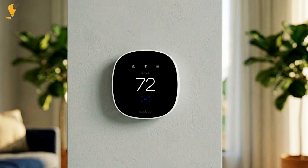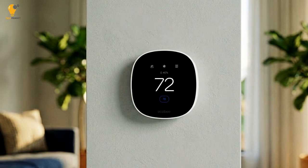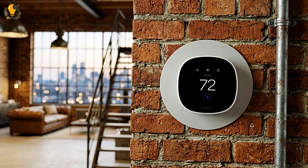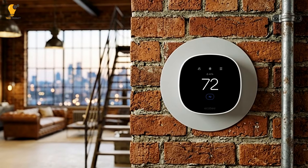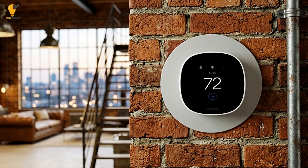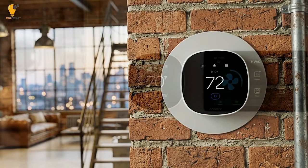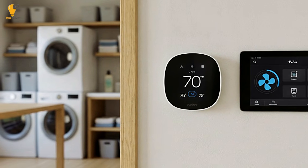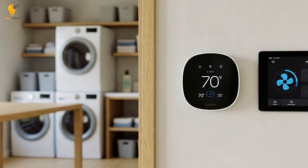By optimizing these schedules and making sure you are not heating an empty house, you can reduce your annual heating and cooling costs by up to 23%. When you compare that to just leaving your system at a constant temperature like 72 degrees all day long, the savings really start to add up over the course of a year.